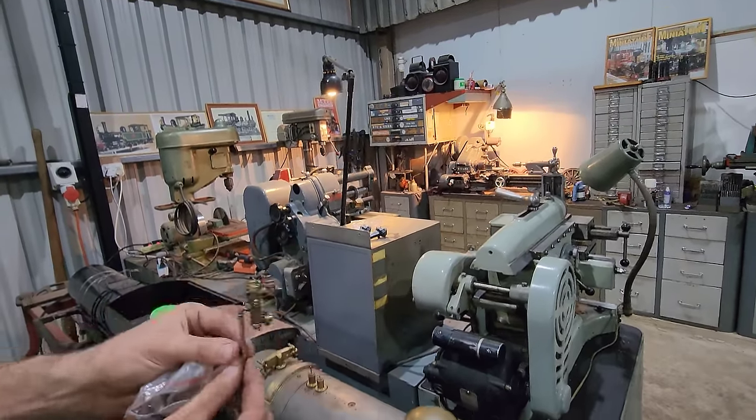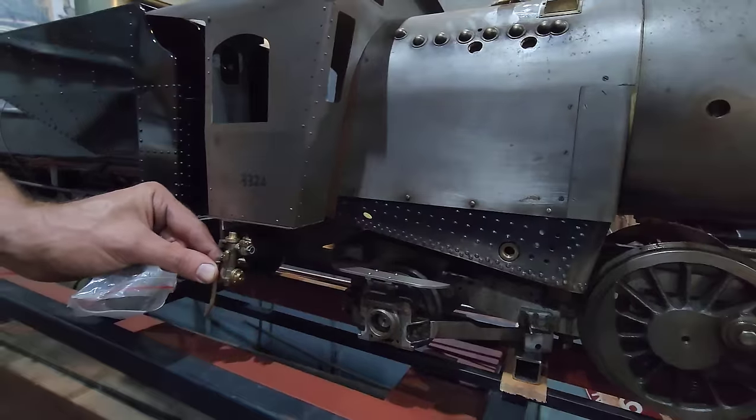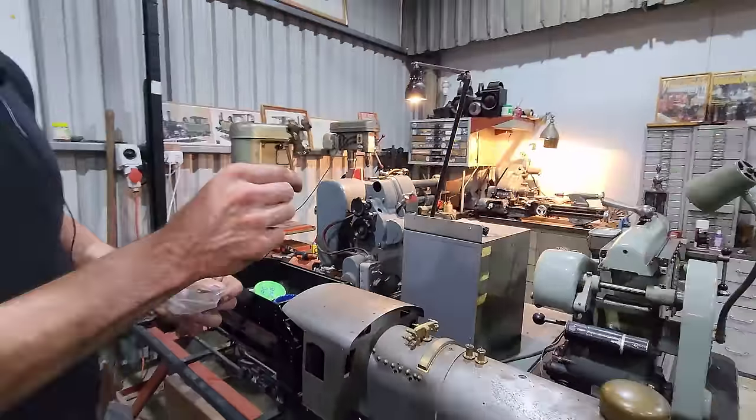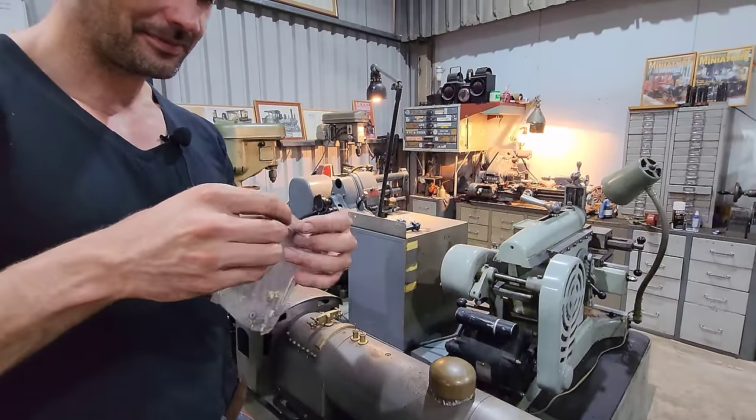I don't blame you. So that goes down there, and that will pump the water into the boiler up there. That's the overflow pipe. And it works just like the real thing. Perfect, eh? Incredible.